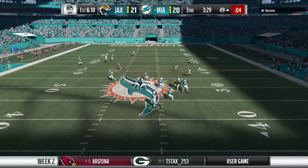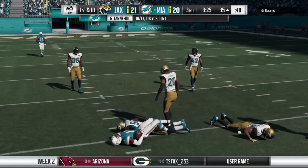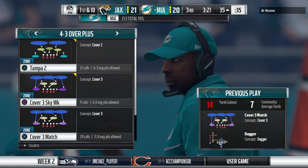Now a first down throw, Tannehill. Got a man open, that's Devontae Parker, complete. Back-to-back nice gains, that one for 14 yards and another first.